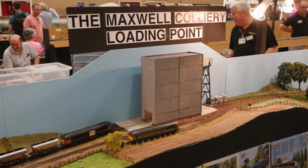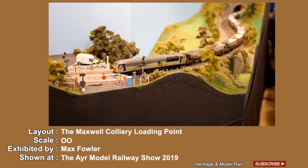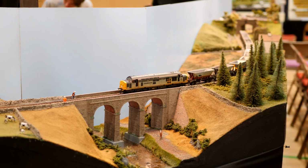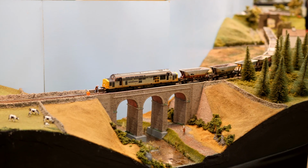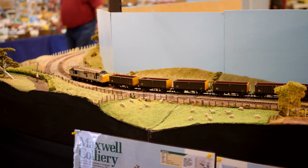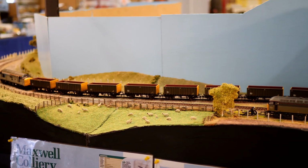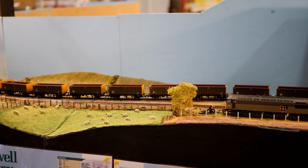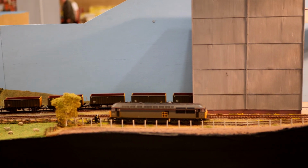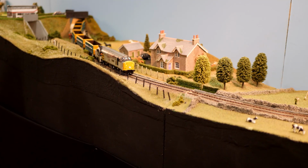Here you can view the layout Maxwell Colliery loading point in 00 gauge, exhibited by Max Fowler. This layout covers the period of recent train-loaded coal. Locomotives pull up with empty wagons and are filled from a rapid loading tower so that they can pull out with a full train. The layout is built in a U shape with 3 fiddle yards, one at one end and the other 2 on track spurs.